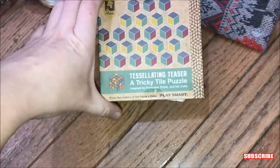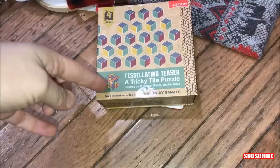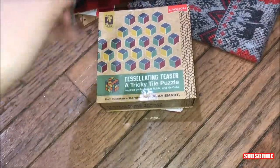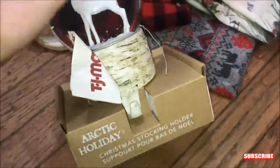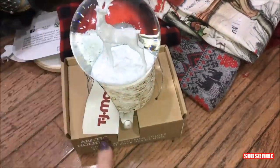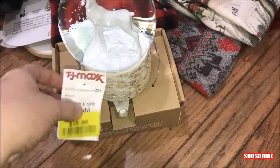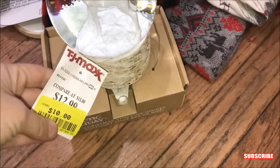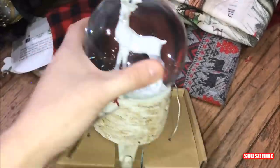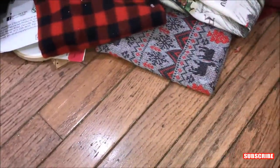Then over here we have a little, I don't know how you would describe that. It looks like a Rubik's cube, but it says it's a tricky tile puzzle. So not exactly sure what it is. Then I also have a snow globe. We found a couple things from this store, not much, but I'll point out which it is. A lot of the other stuff is what you guys see from the very popular store. But it was $12.99, and it is a snow globe that is also a stocking holder.